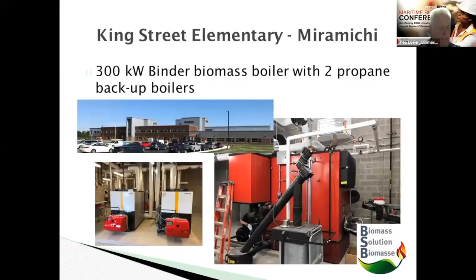Here are some pictures of the King Street Elementary School in Miramichi. The new school, built in 2018, has an in-floor hot water heating system heated with a 300 kilowatt wood pellet Binder boiler, with 2 backup propane boilers. On top left, you see the picture of the school, the 2 propane boilers on the bottom left, and the 300 kilowatt Binder boiler on the right.